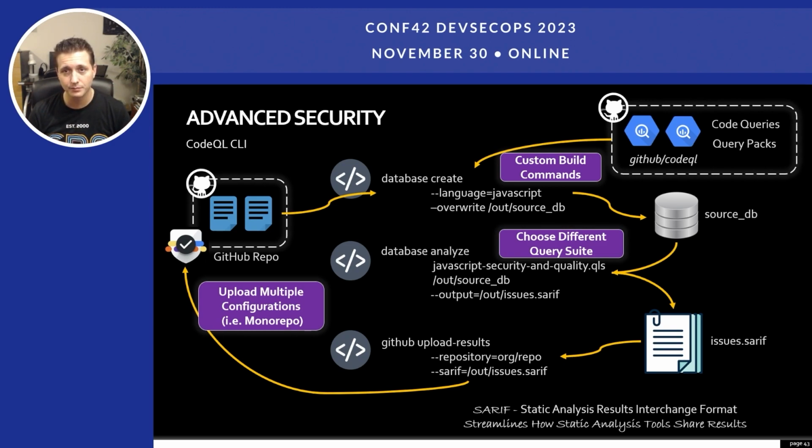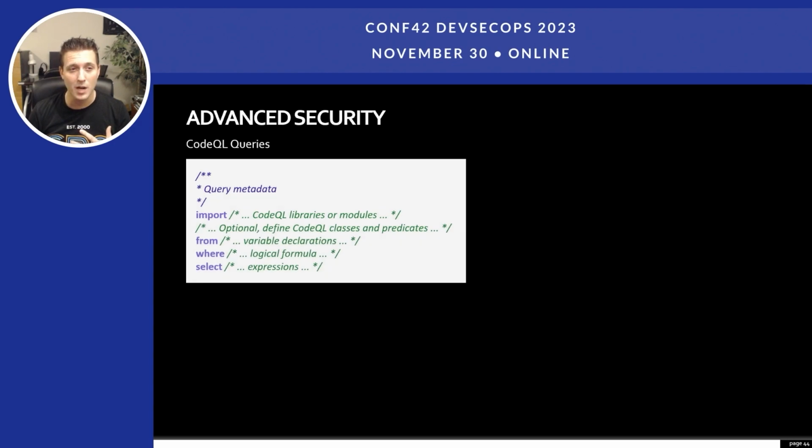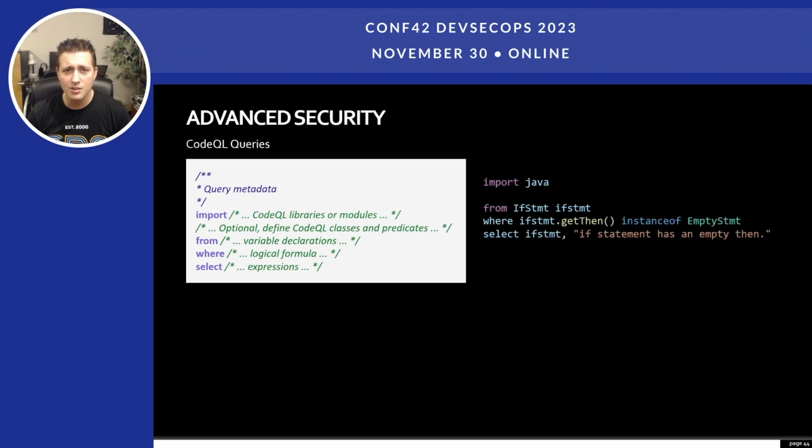You're asking, what is a CodeQL query exactly? I'm no expert on CodeQL queries. I'm still learning as well. But think of it as a standard SQL-like query language that you can drive, where you're importing libraries, you're using a from statement, a where statement, and a select statement. Here's an example of how you can really simply find an empty if statement, and then go ahead and write that as a custom query. And so there's lots of tutorials you can find online about writing custom queries.